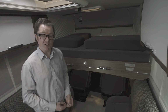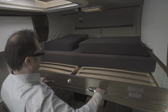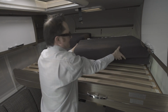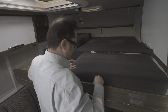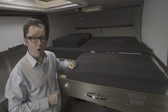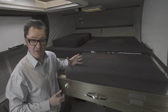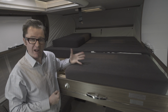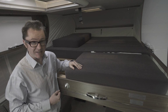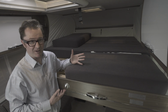So let me explain. You just pull here to extend the mattress. Out it comes. Push it all the way back. Grab this filler cushion from here and pop one of these in on either side, and that makes a bed that measures 1.9 by 1.9 meters, which is positively whopping by anyone's standards. And what's so interesting about that? Well, it allows you to sleep longitudinally rather than transversely, so you can get to the washroom in the middle of the night without disturbing your partner.